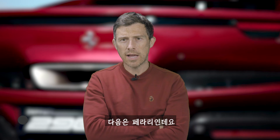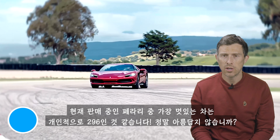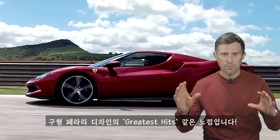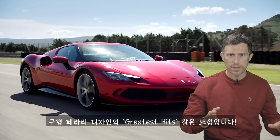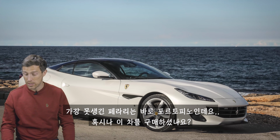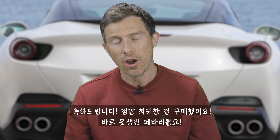Practical though. Next up is Ferrari. Now for me, the best looking Ferrari currently on sale is the 296. It's just beautiful. It's almost like a greatest hits of design features from older Ferraris. The ugliest Ferrari though is the Portofino. I mean, if you've bought one of these cars, well done you. You've managed to buy a very rare thing, an ugly Ferrari.